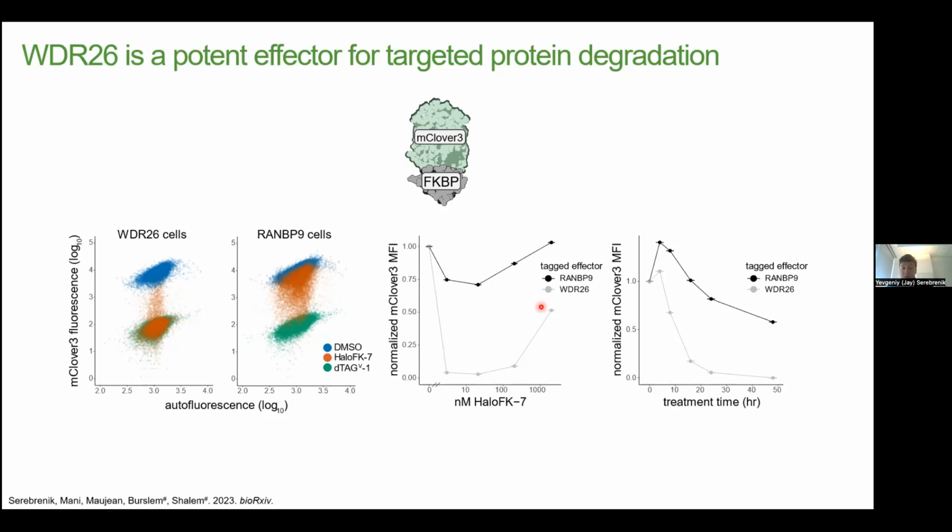We performed some dose response curves where we see a hook effect, and some time course experiments as well. And we see WDR26 can induce almost complete degradation in under 24 hours. And RAMBP9 also has increasing degradation as time goes on. So in some experiments, we perform just longer incubations with the RAMBP9 effector to get a stronger effect.